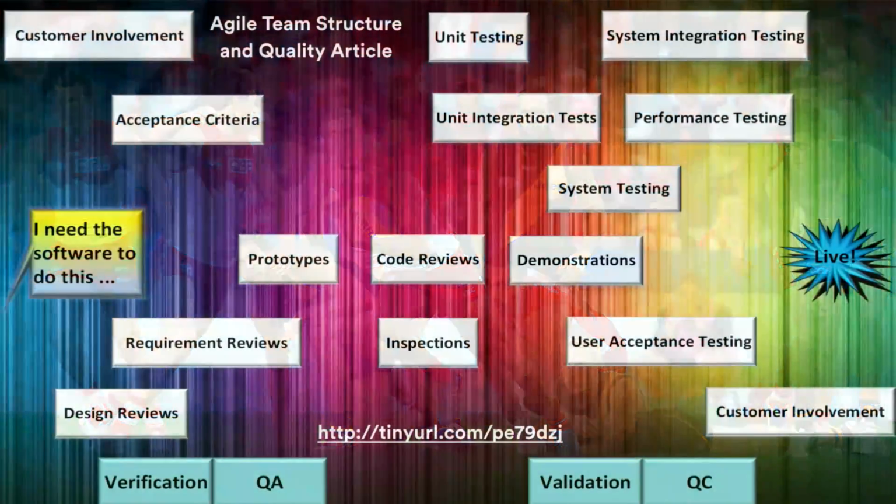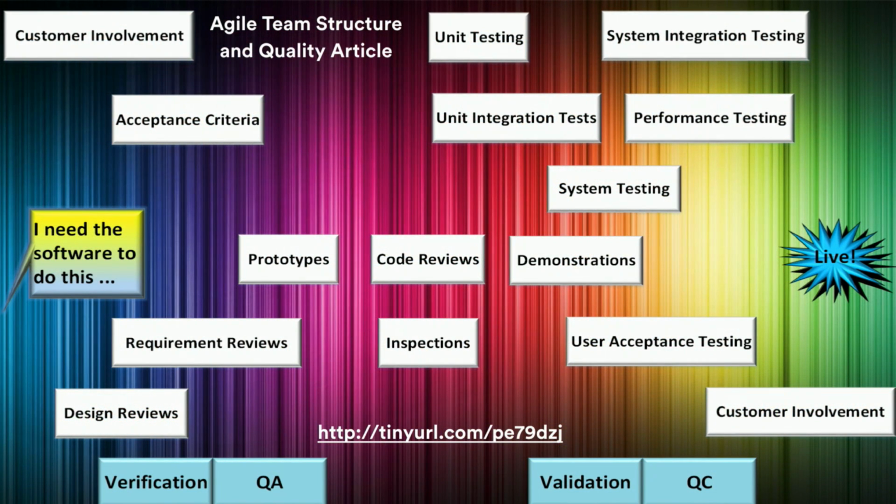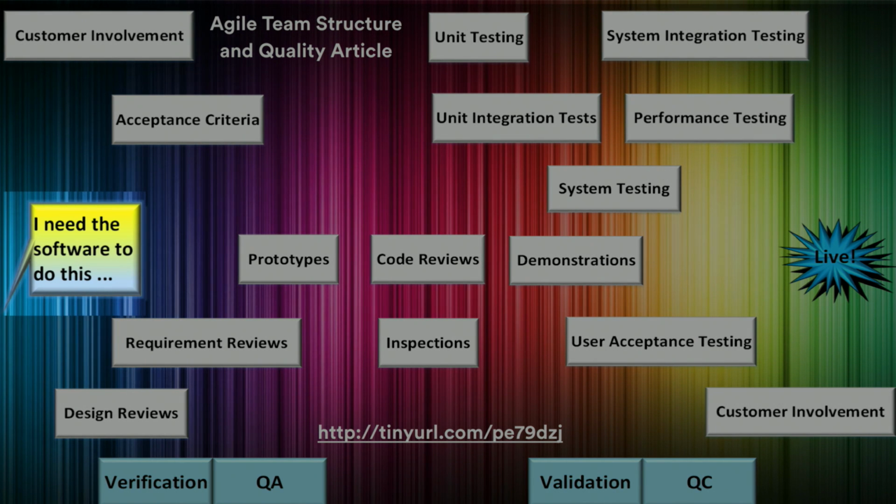So this here, what I'm showing you, is what I like to call the verification and validation spectrum. It's something from an article I published back in September. And it starts from the left when your customer asks you, I need the software to do this. And from that moment on, you have many opportunities to add quality to your software.